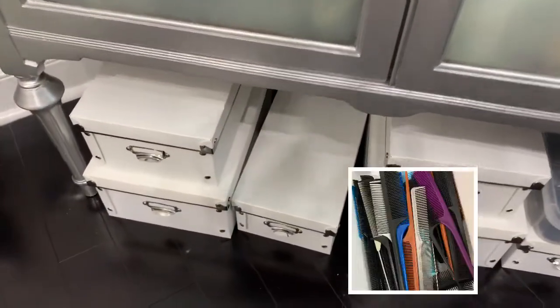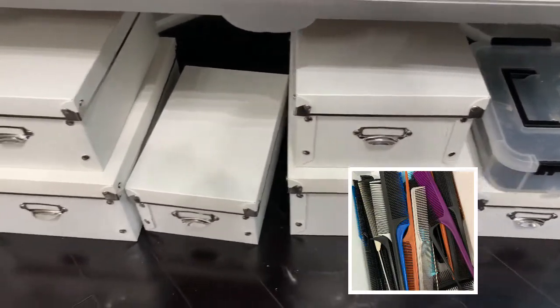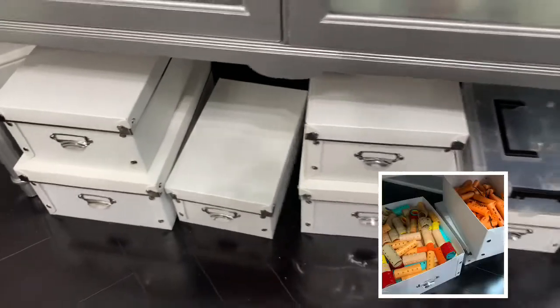As we go to the bottom of the cabinet, as you can see, those white containers on the left side, I have my combs and my brushes, and on the opposite side, I have my rods and rollers, and in the clear container, I have my clips.